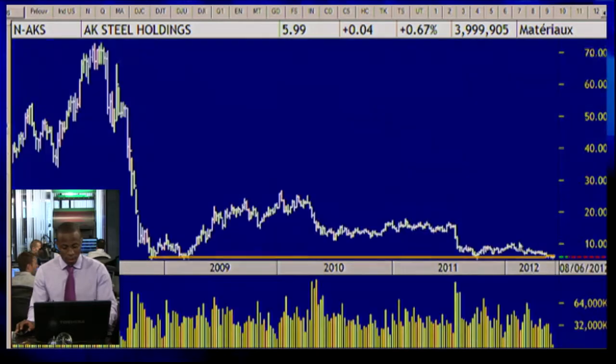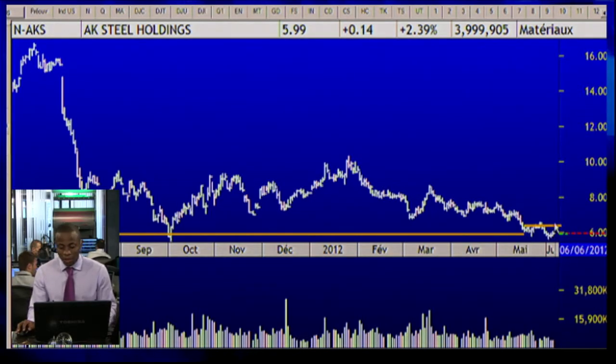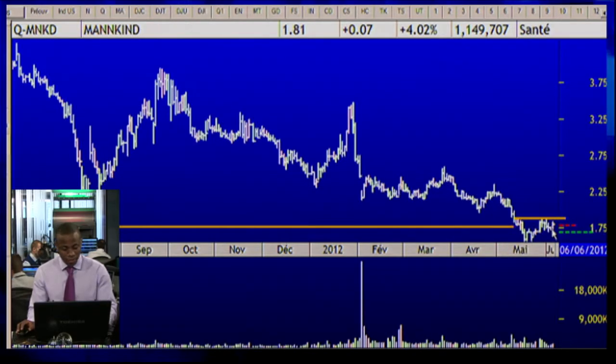AK Steel Holding, an important support that has been tested many times. I'll get in only if the stock goes higher than 6.63 on that stock. Mankind, an important support that has been tested many times. I'll just get in if ever I see the stock going higher than 1.94. Also, put my stop loss at about 1.66.